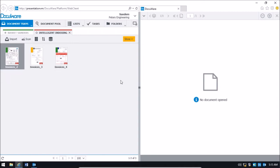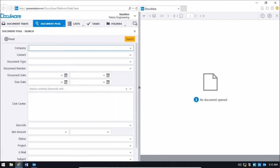So now that we've got some documents in our filing cabinet, let's have a look at how we can search and pull those documents back. I'm going to begin by doing a simple search in the company field. Again, with these fields that you see here, there can be as few or as many as you like in the search dialog. And again, these can be customized based on your documents or your filing cabinets.